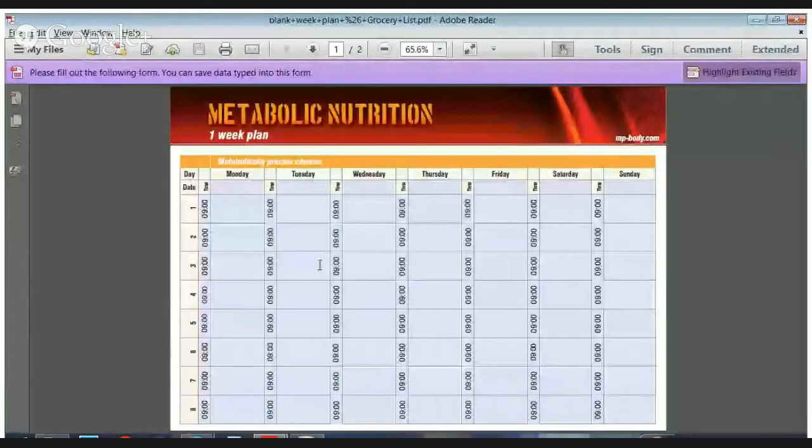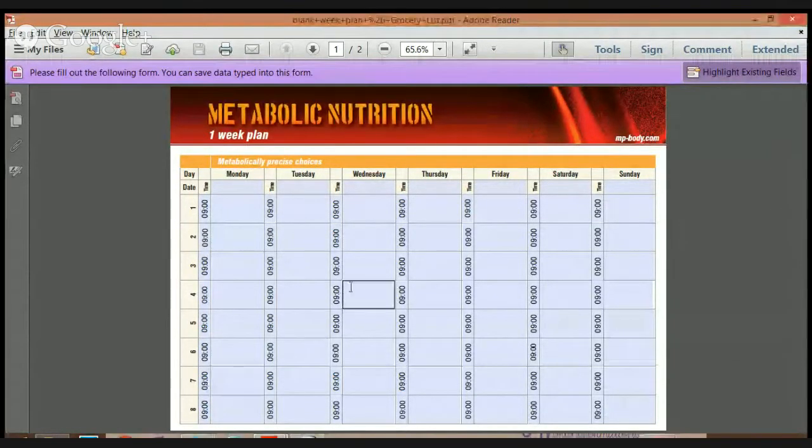We're actually going to make a meal plan. So when we look at my meal plan, and this is something that I got from emptybody.com, and I'll show you how to get there in a couple minutes. But I've got 7 days here.